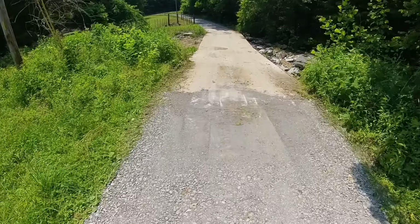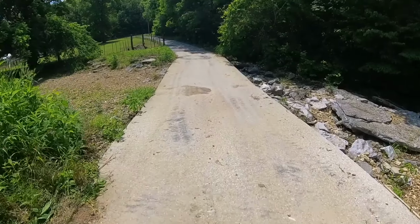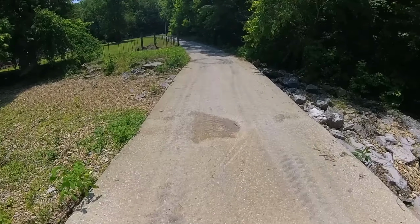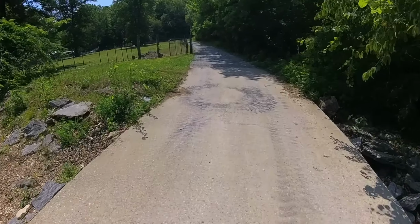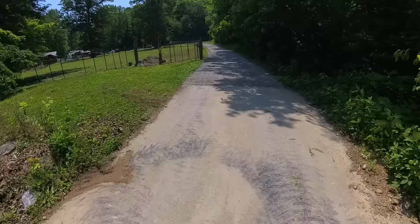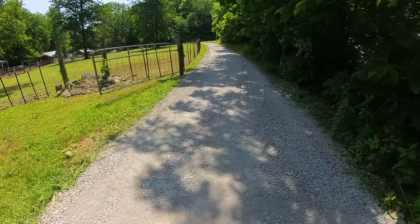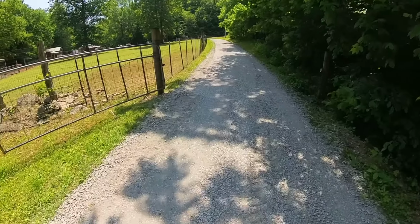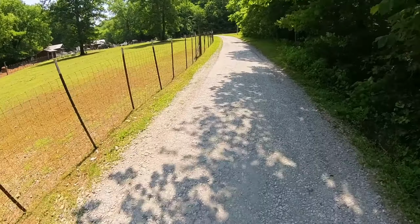Where you have that transition into the concrete crossover. And you can see we smoothed all this out. We're going into the final section here where we had just dropped the final section of crusher run.